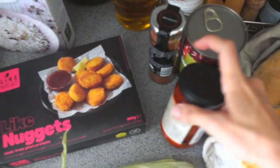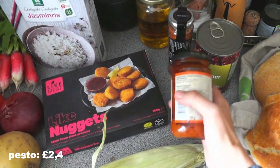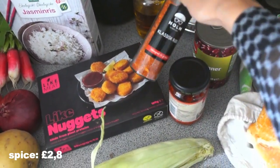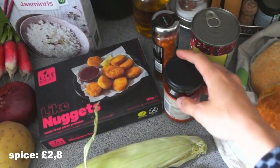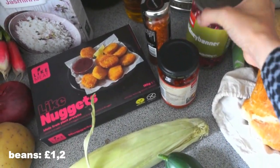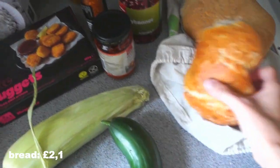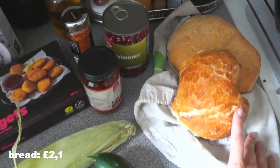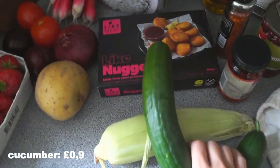Then we have something in glass. We have a pesto. There we go. We have a pesto and some spice mix, which I haven't tried yet, but I reckon is good with beans. Then we have the kidney beans in an aluminum can. We have loose bread from their bread bulk bake-off section. That was a lot of words. And some more loose veggies.